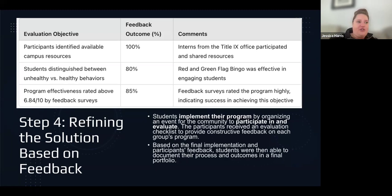And this is where the reflection comes in, also in refining the solution. Based on their feedback surveys, there were a lot of things that this group thought went really, really well. And there were things, as a group, that they thought needed to be changed to make it more sustainable, but also have it even more highly regarded. Now, this is something where groups are encouraged to continue this, making it sustainable.